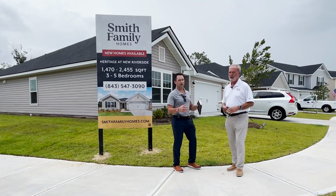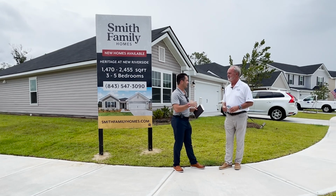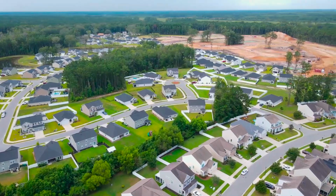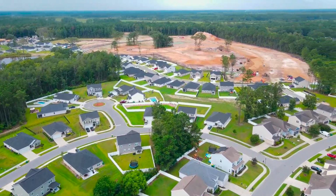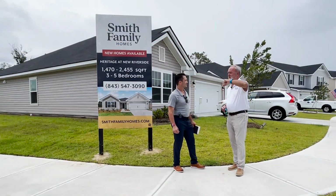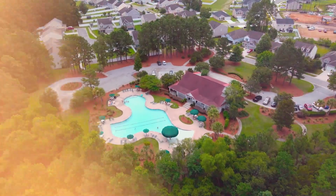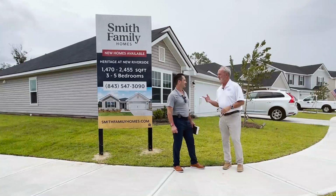Very nice. And so tell us, there's a few new construction communities in this area. What would you say makes this one unique compared to all the others? Well, we've got a nice family environment. We're not a 55 plus neighborhood, so a lot of our retired folks, when they don't want that style, will find this an attractive neighborhood. We've got a really nice amenity center with a community house, a little workout center, and a really nice pool area.